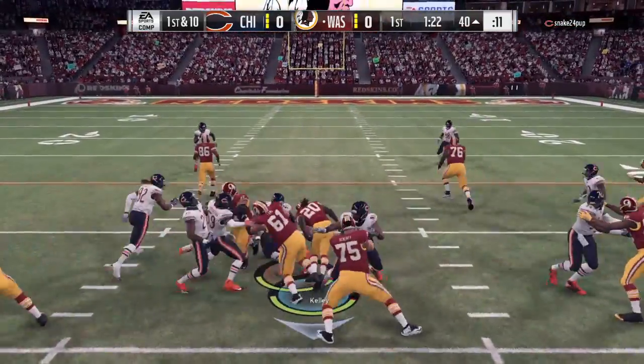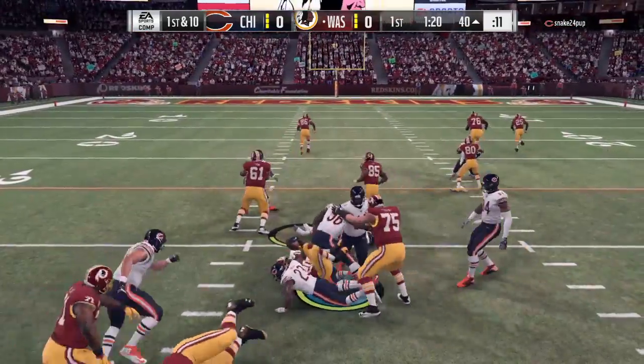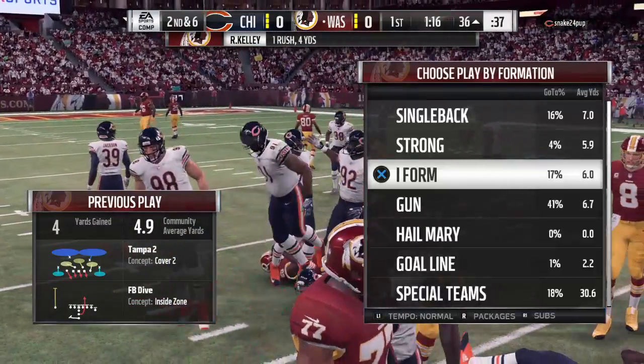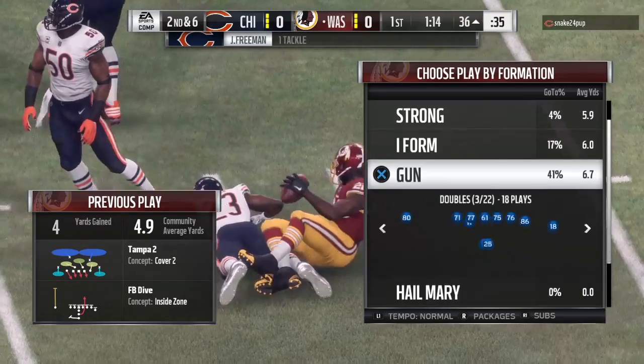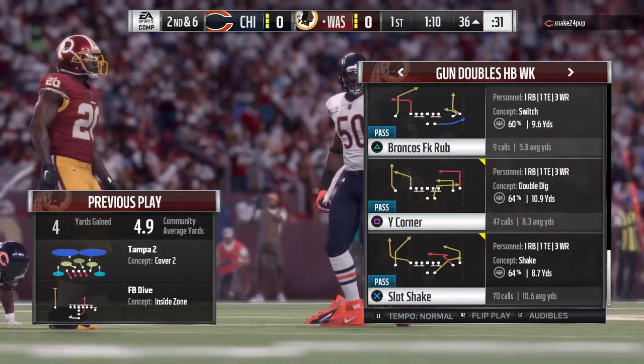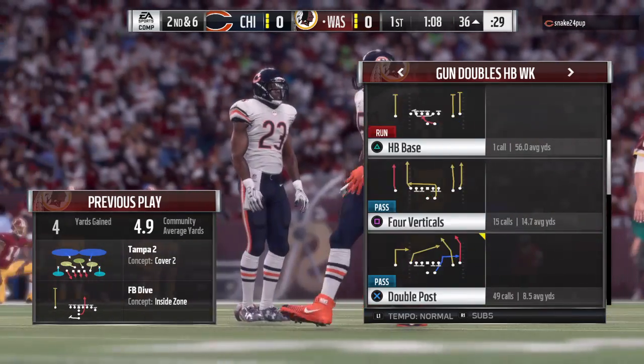The first carry now for Rob Kelly. He'll wind up getting 4 down to the 36. Tough running there. That's a hard-earned 4 yards. Yeah, those are the unsung kind of runs. They don't fill up the stat sheet, but they do set you up in good position on second down.